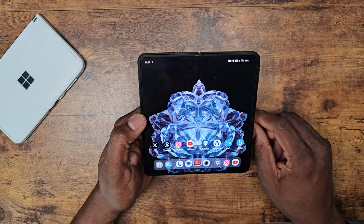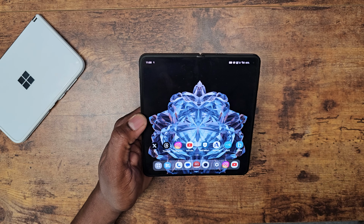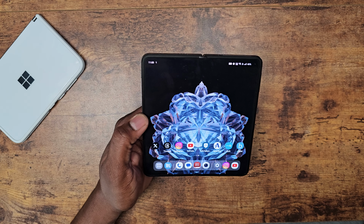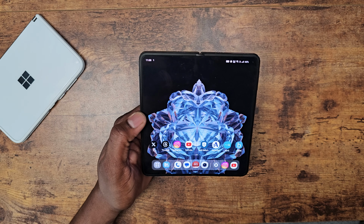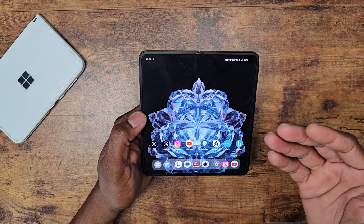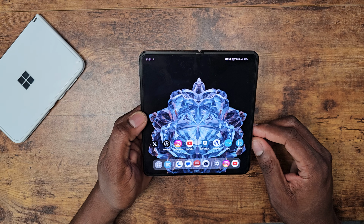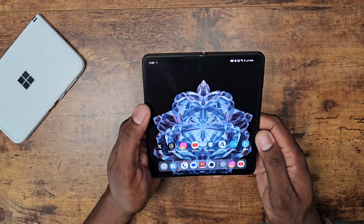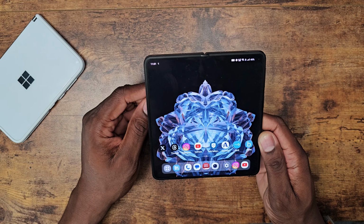I think I would rather be dealing with the disappearing icons than, if I had to choose one, I definitely don't want a battery drain issue over anything else. No, I don't. I don't know what it is. The battery doesn't last very long. So right now it's in the mid 40s or whatever.